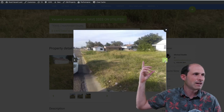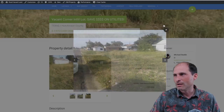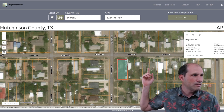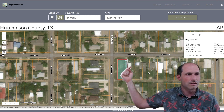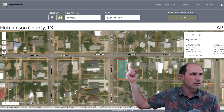It's a corner lot. I'm going to pull this thing up on some maps, and you can see it in a different way. Okay, so let's bring it up this way. There's Michael Buddy's name on there and address and everything else, and it's a corner lot. So it's this whole corner, South McGee Street to Monroe Street. It's the southeastern corner of McGee Street and Monroe Street.